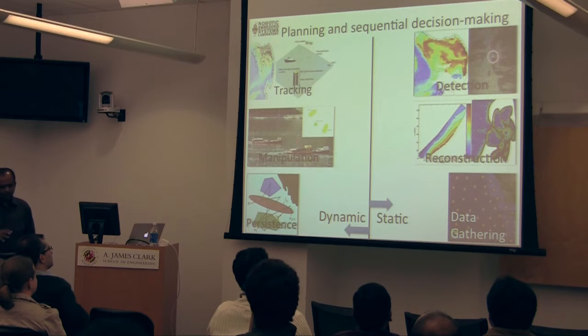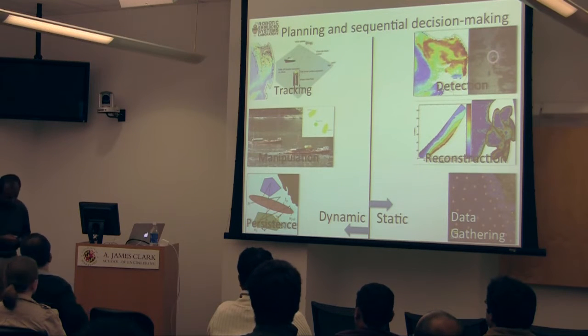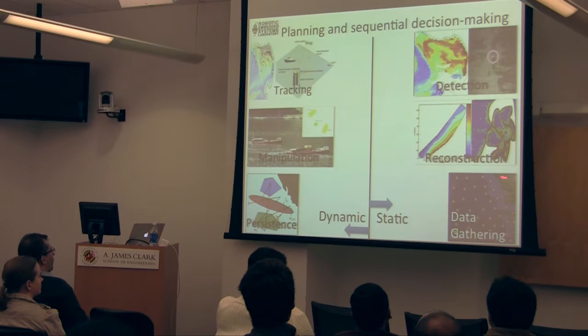We've largely pursued these in settings that I've chosen to call static for want of a better label. What I really mean by static here is that we're going to move the vehicle around, but the thing we're trying to either detect or reconstruct or gather data from is moving very slowly or not moving at all.